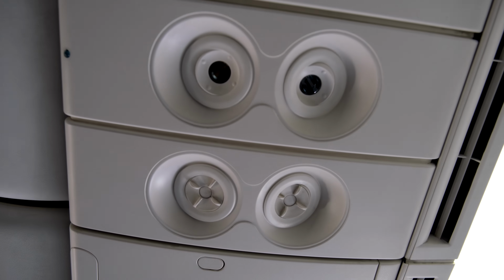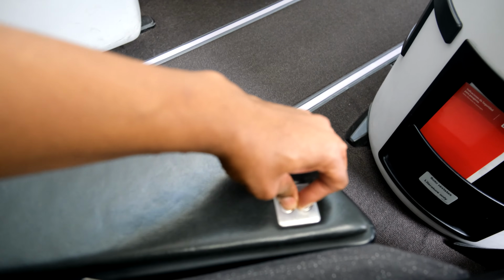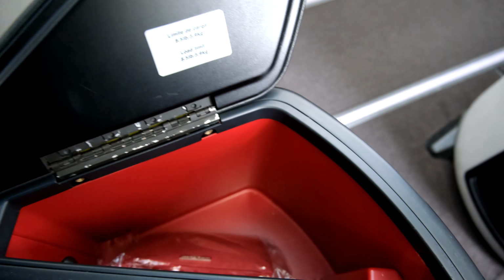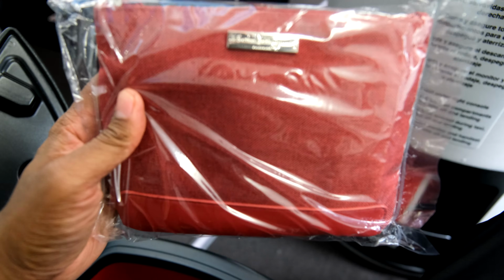This plane does have individual air vents, so I always think that's a plus for travelers' comfort. And on the left side here, you do have another bin here. You can store some things, and this is where the amenity kit was stored. The Salvatore Ferragamo amenity kit. This is a nice touch. Matches the red of Avianca.